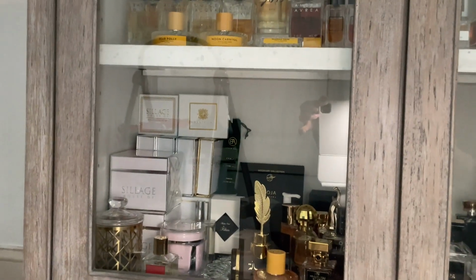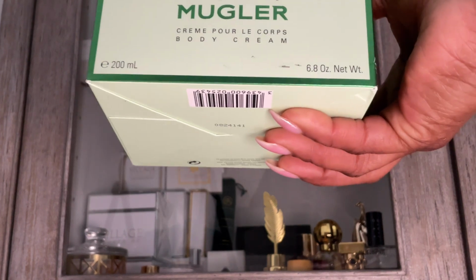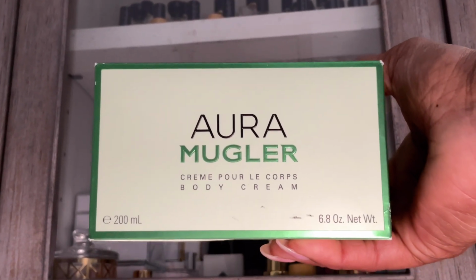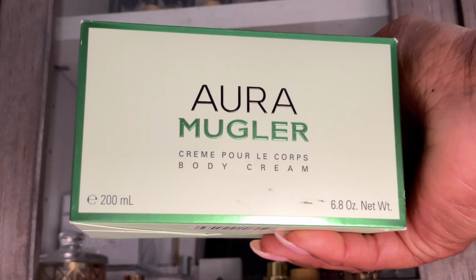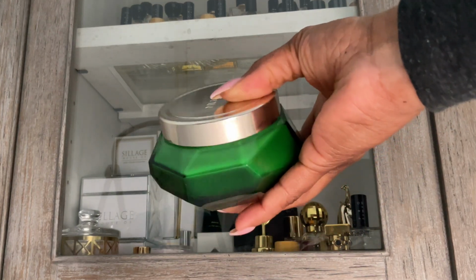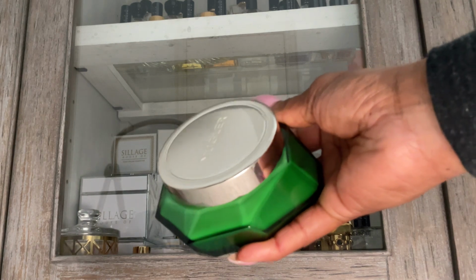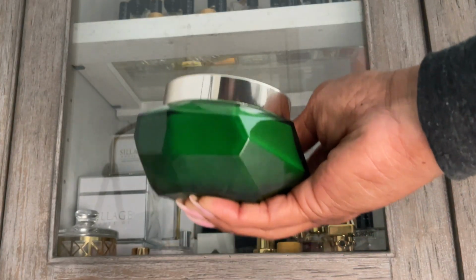Another item that did not get any use is the matching body cream. This is the Crème pour le corps, and it is beautifully scented. If you like earthy, mossy undertones in your fragrance, and if you smell Aura, the body cream smells just like the fragrance. The dry down is beautiful. It is moisturizing on the skin, but the only time I've ever worn it is, I promise you, only when I opened it for the haul, like literally. And I have a lot of other creams. I'm investing in other brands, small brands, etc. So there's no need for me to hold on to this.